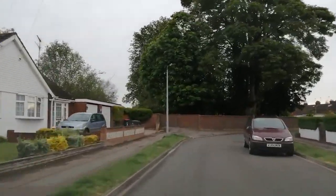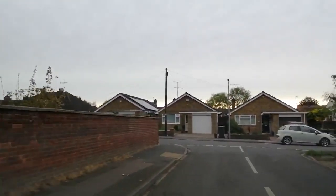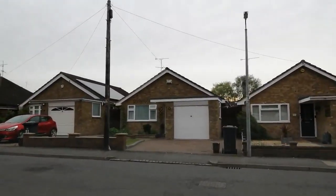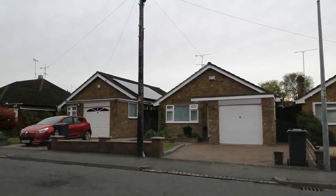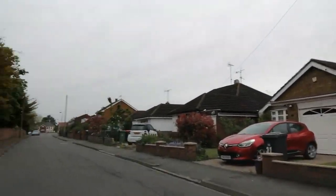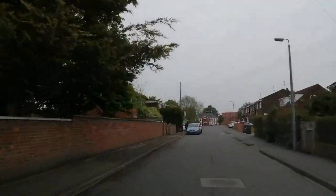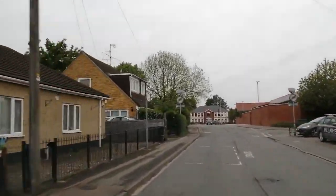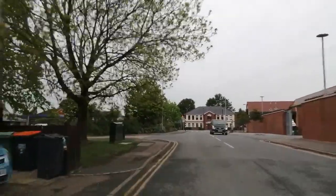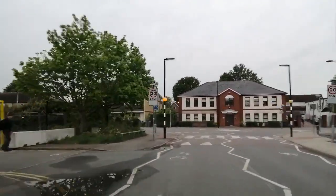Some nice bungalows on this side. Old Morrison's used to be on my left hand side here before they built this one on the right.